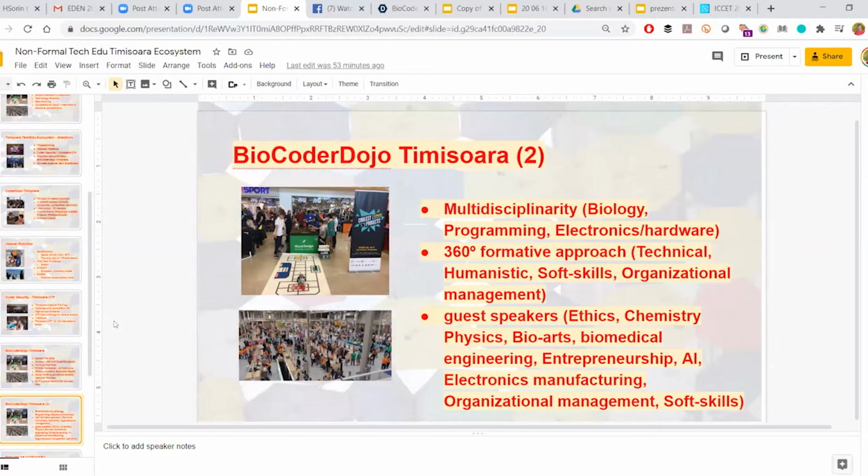For this Biocoder Dojo concept, it's pretty important to also bring in speakers or guests from non-biology or non-informatics fields, and we have guests coming with presentations on ethics, chemistry, physics, bioarts, engineering, entrepreneurship, artificial intelligence, all needed or valuable for building a wide concept that can drive us towards creativity in the field of bioinformatics and biotechnologies.